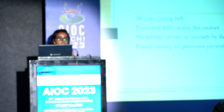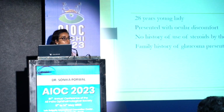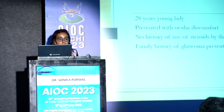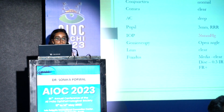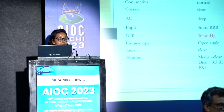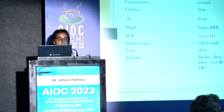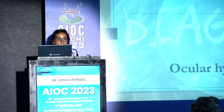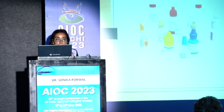We had a 28-year-old young lady who presented to our clinic with ocular discomfort. There was no other significant history. She had a family history of glaucoma. The rest of the ocular examination was normal. The important finding was that the IOP was 36 millimeters of mercury and 32 millimeters of mercury in the right and left eye. The fundus was normal, with a cup-disc ratio around 0.3 and a healthy rim. Glaucoma workup was normal. Diagnosis of ocular hypertension was made, very early glaucoma.